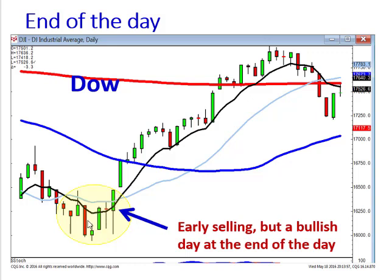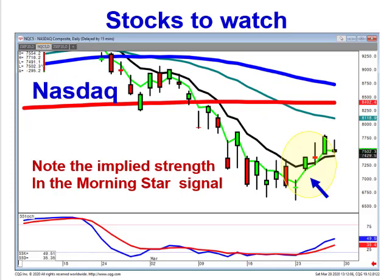It had all the parameters of a MorningStar signal, a Doji sandwich, and a close above the T-line. We had a good strong uptrend. And note the implied strength of the reversal signal in the NASDAQ. There's your best friend signal, a Doji gap up, and a close above the T-line. And remember what the parameters of a MorningStar signal are: this up day needs to close more than halfway up this candle.